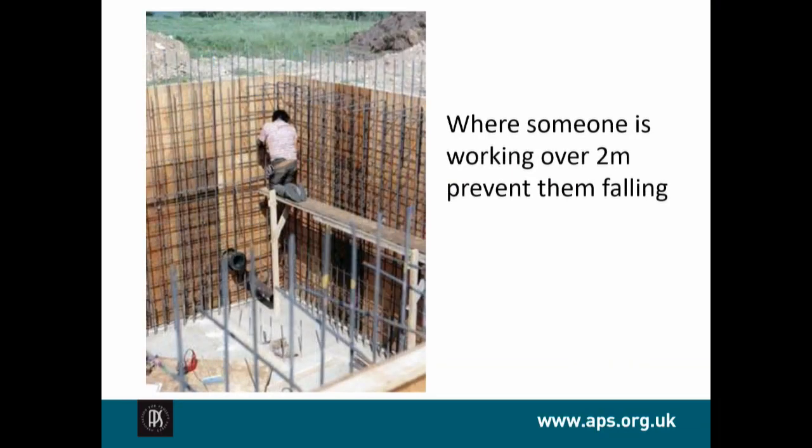So here's an example. Historically, with work at height, the law said that we had to protect people from falling if they were working over 2 metres. Now this guy here, this chap, is working at 1.9 metres. So for the prescriptive legislation, that's perfectly okay, meeting legislative requirements.